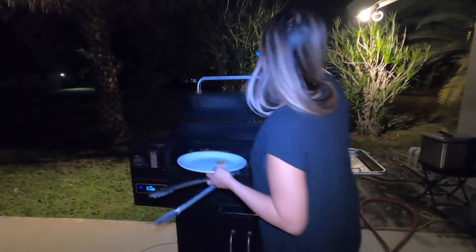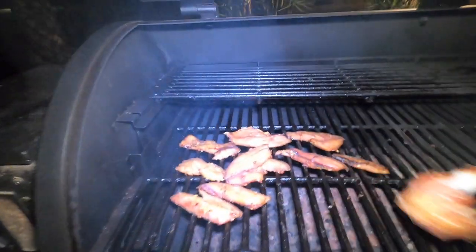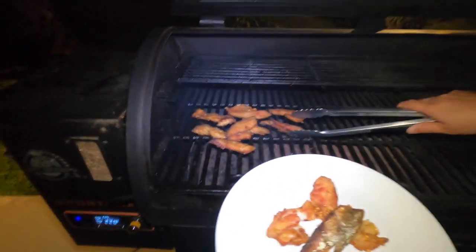All right. Woo. So the second batch is ready. Slow movements. Look how delicious that looks.